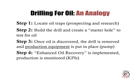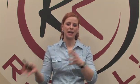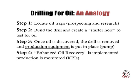And once that oil is discovered, the drill is removed, and then they put production equipment in place. And what that is, is a pump. All right, so those big towers you see, that's actually the drill. Once they hit oil, they actually put a pump in place to extract the oil, and then they go to step 4, which is enhanced oil recovery. And what that essentially is, they put in processes and systems to make the oil extraction faster and easier.